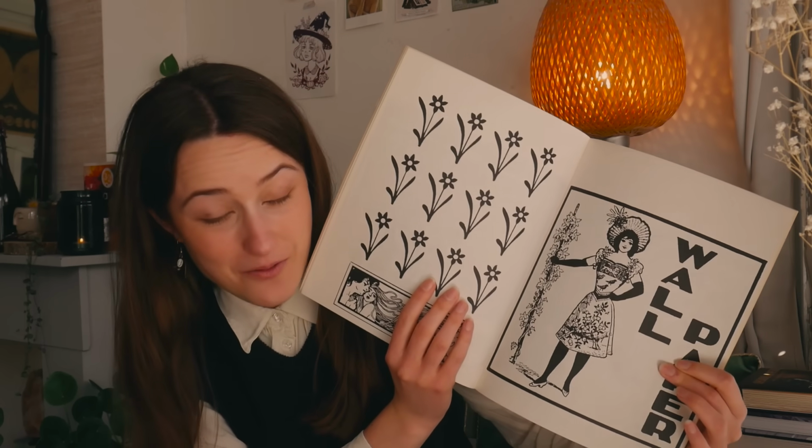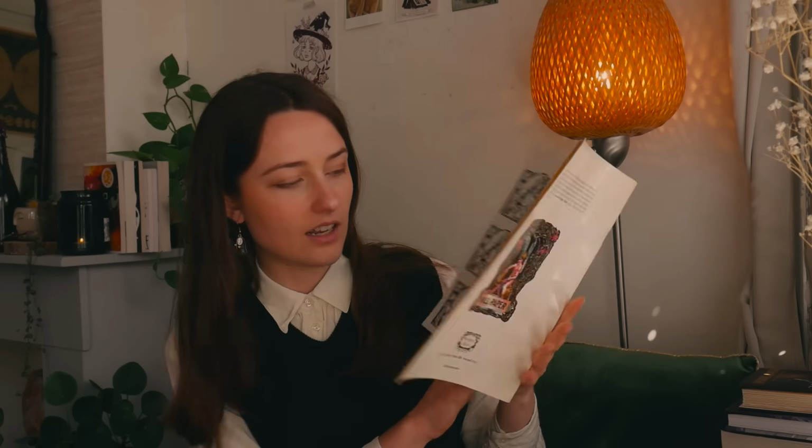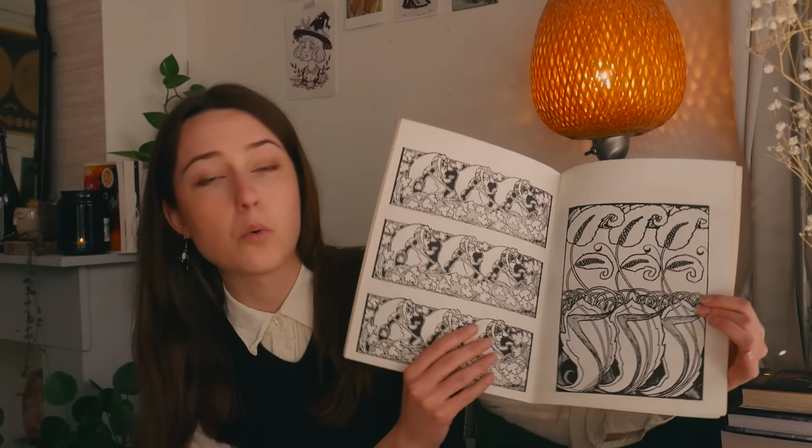Wallpaper. I don't know why they all say wallpaper, but they all say wallpaper. And this is just one of those super odd books that you can only find at a thrift store, but it's really pretty, and I think I can use these designs if I want to make more collages. So this is just a fun little book that I wanted to show you guys. Moving on to the actual novels.